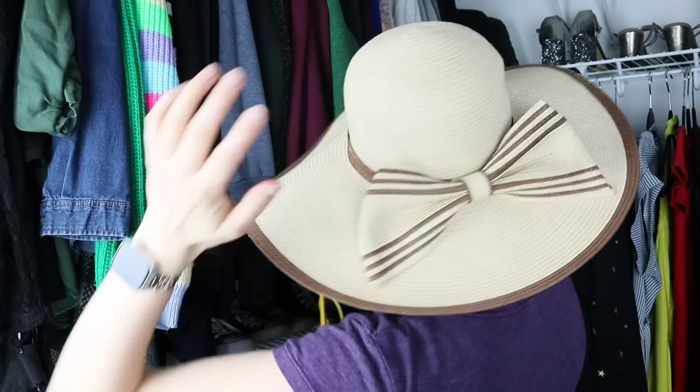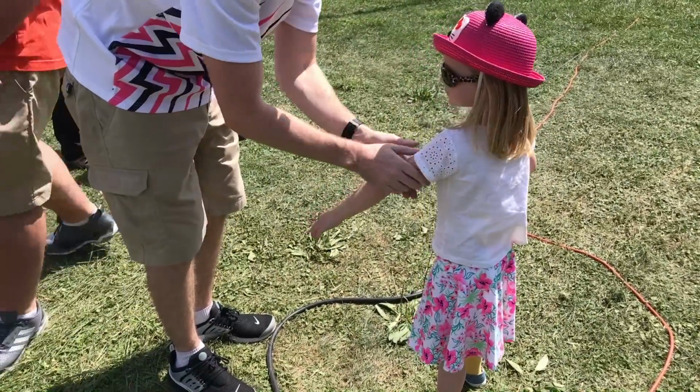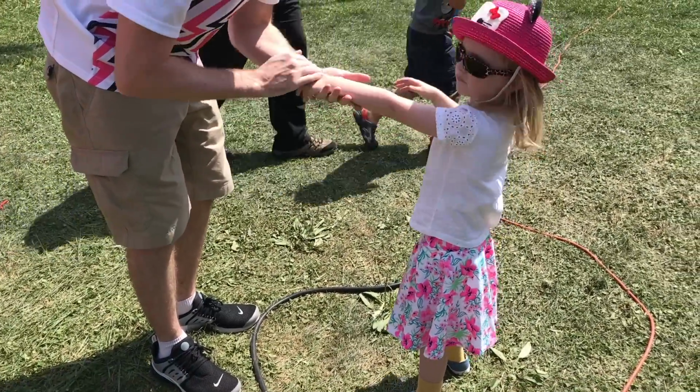Look, it's got a bow in the back. Look. So cute. Anyway, this is now my hat, the only hat that I have, summer hat. Obviously, I'm not just strolling the streets in this hat, but on holiday, on a nice sun holiday.